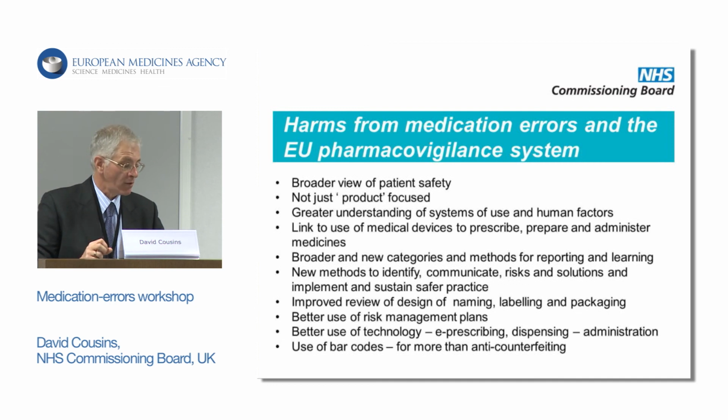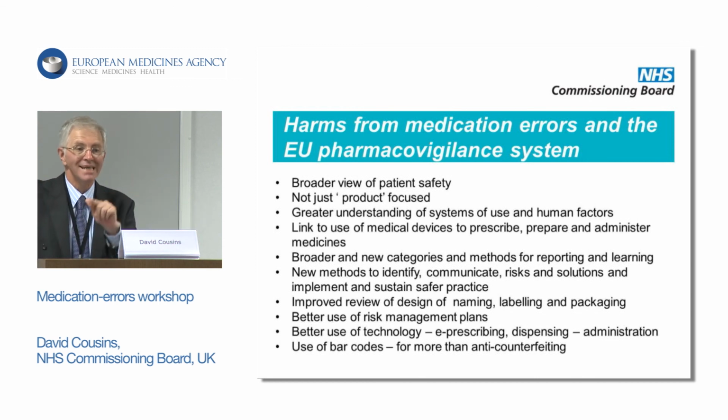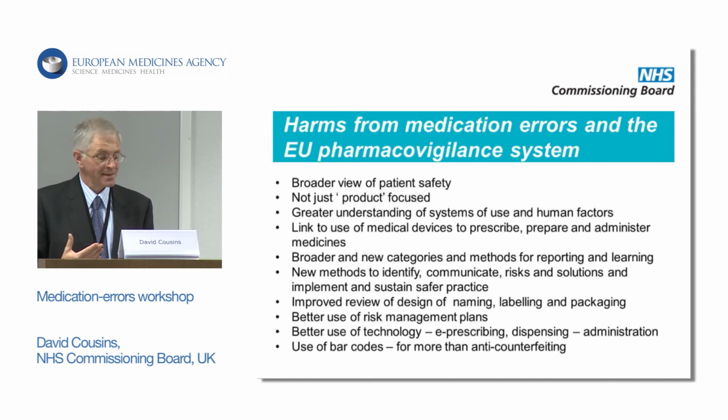We need a broader view of patient safety. This is more than the product, okay? This will require a greater understanding by you all of systems of use, how things actually occur outside of randomized controlled trials. That's not the real world. What happens in practice when medicines are prescribed, prepared, dispensed, administered? A link to the use of medical devices to prescribe, prepare, and administer medicines.